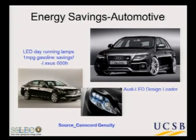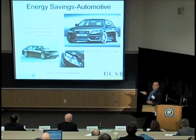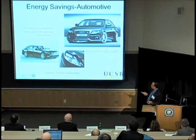Turns out in cars, you might have noticed that the Audi had this nice little LED eye line, which they use for daytime running lights. It turned out it accounted for about a 1 mile per gallon energy savings in the Lexus 600h. This is actually getting to be pretty significant if you're getting 24 miles per gallon. The biggest thing, though, the reason why Audi LED headlights took off is because of the design feature. It gave them the ability to make this so-called LED eye line. Now Mercedes-Benz copied it, Lexus.